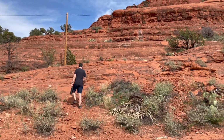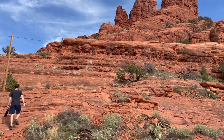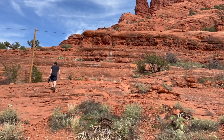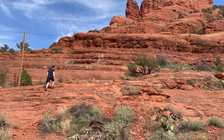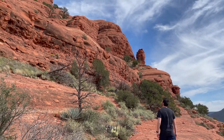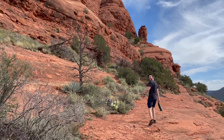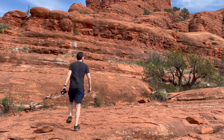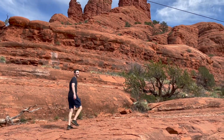Jacob's climbing up the Bell Rock now. All right, now I'm climbing up Bell Rock. We are about halfway up Bell Rock right now.